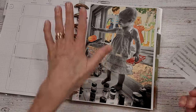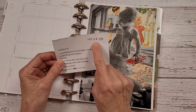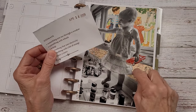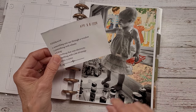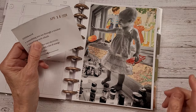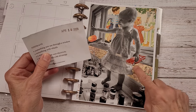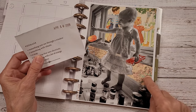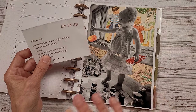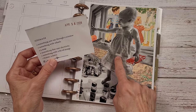All right, so it's down, it's good, I'm all set. And so let's go through, I already stamped it April, this is number 14. I don't know if this was for March or April. And then I stamped it here, so I know this goes with that. So something you see through a window is the neighbor's children. And something with wheels is the little toy car, a map is right here for the wallpaper. Something that uses electricity, I didn't do. Something with a bit of orange are the peaches that she's offering, and then a name, which is her name.